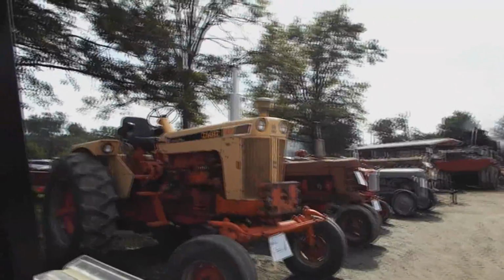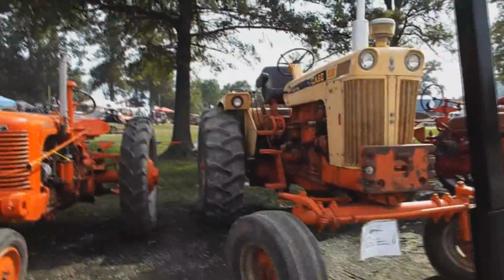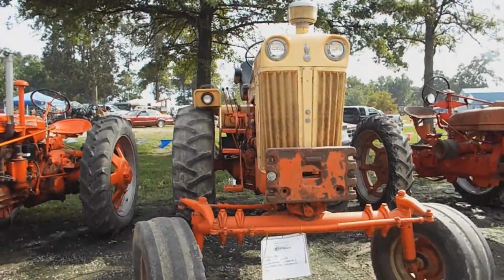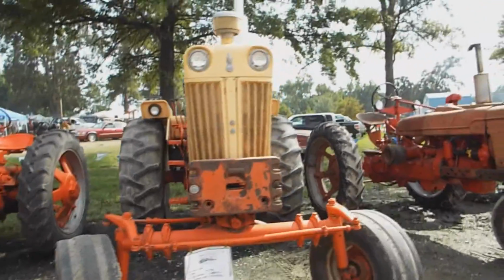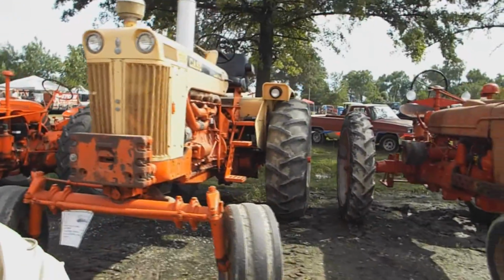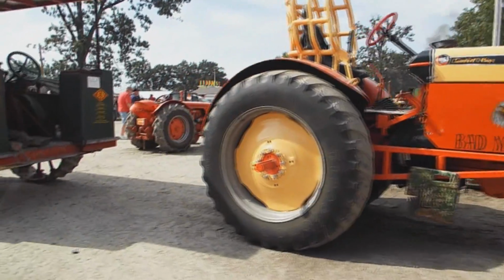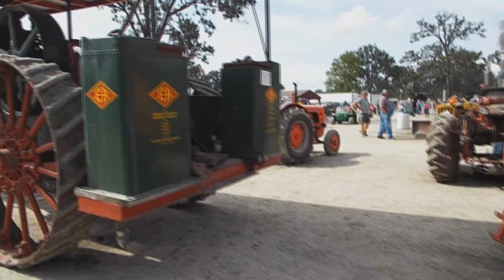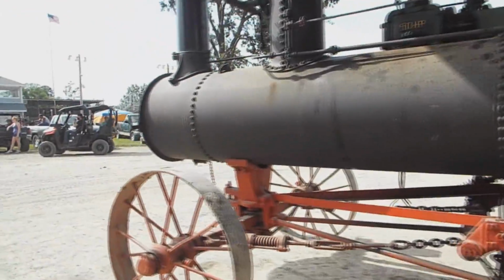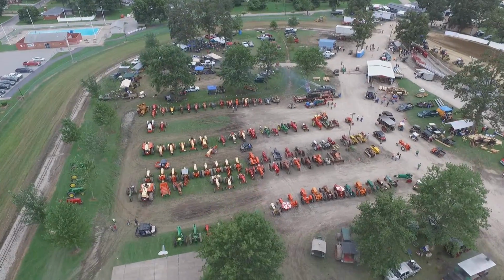I think this is the tractor here. It's the 930, I think it is, Case. This is the one that Dad, when he worked for that other farmer, spent countless hours plowing with back in the day. So there's a pulling tractor, getting ready for a tractor pull a little later in the night. And another Rumely sitting here. Or no, sorry, that was a steam engine. That thing was hot.